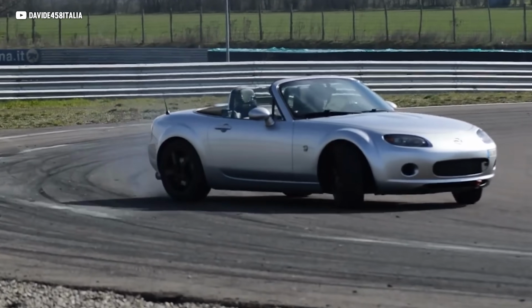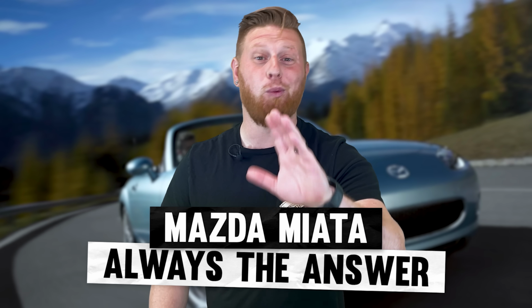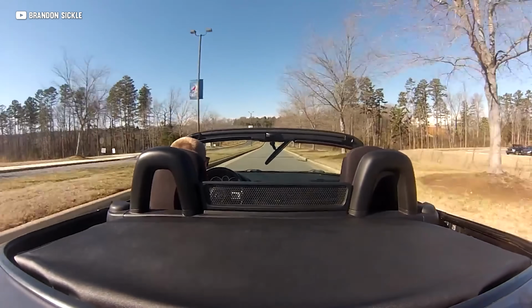But if you want a car that's fun on mountain roads and don't need the back seats or a big trunk, then why not just get the default sports car, the Mazda Miata? Look, I don't need to tell you why you should buy a Miata. If you're a car enthusiast, and you're watching Ideal, so you are, then you have to drive Mazda's little sports car at some point in your life.